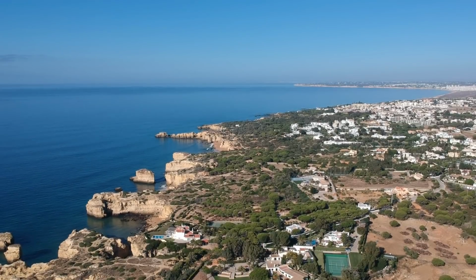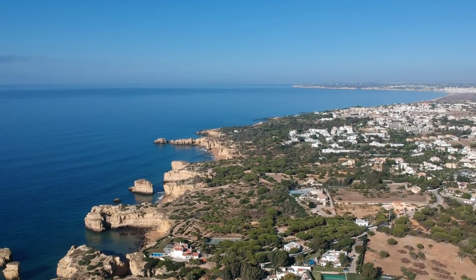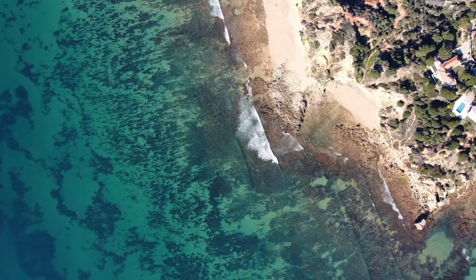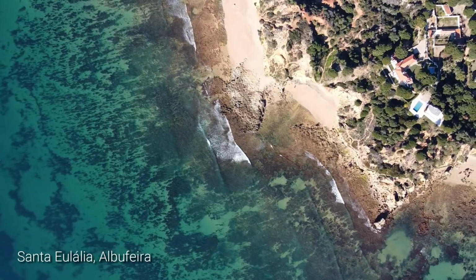There's also all kinds of stuff to do, like coasteering. On the beach, I think it was at Praia do Ouro one year, they had an inflatable water park in the middle of the ocean, which is great. So you pay a little bit to go out to it, and then you can jump around on trampolines and inflatable stuff in the middle of the ocean, which is great fun.